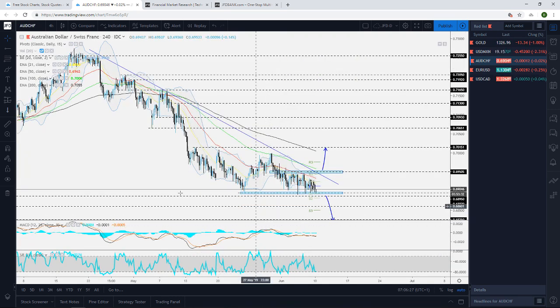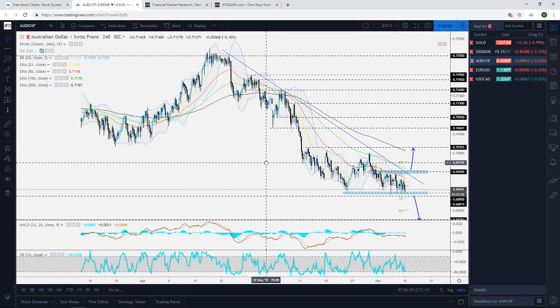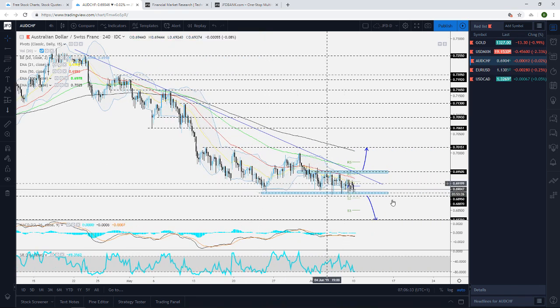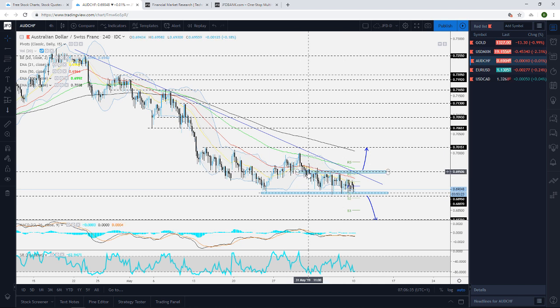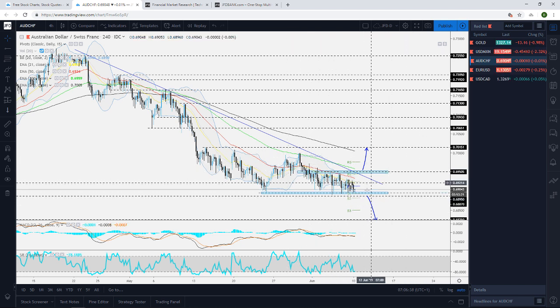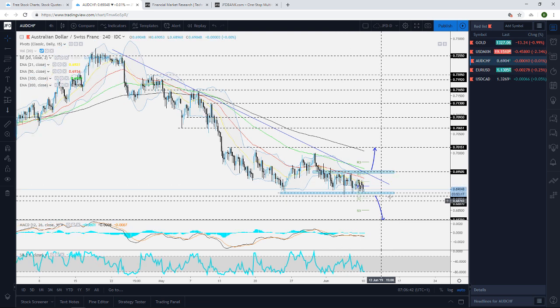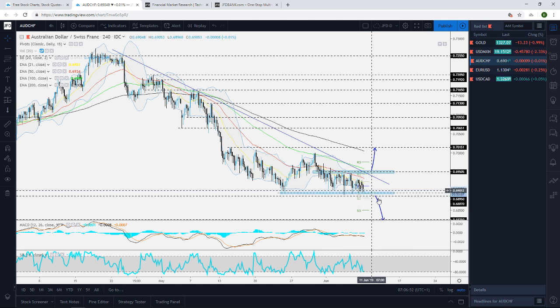AUDCHF. Now this is very quickly I wanted to show you. This is a very nice setup here. So we're waiting for a nice exit here, on the Australian dollar against the Swiss franc. So let's see which way this is going to break out. For now, of course, it seems that there could be more chances to the downside, but like I said, let's wait and see.